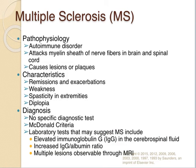We move on now to multiple sclerosis. Multiple sclerosis is an autoimmune disorder that attacks the myelin sheath of nerve fibers in the brain and spinal cord, which causes lesions that are called plaque. Onset of MS is usually slow. It is a condition in which there are remissions and exacerbations of multiple symptoms. It is an autoimmune disorder that is important to remember.